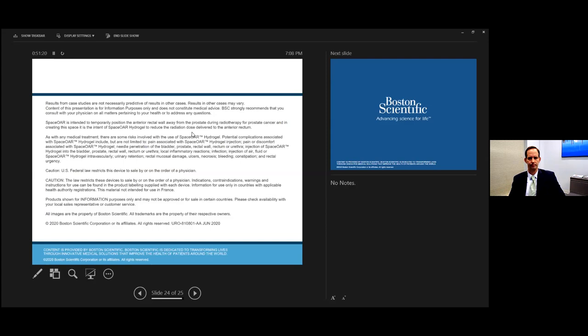There are a lot of questions about pre-existing conditions aside from prostate cancer that would decide whether or not a person would be a candidate for using the SpaceOar gel. Can you address that, please? Yeah, that's a good question. If there's been a previous rectal injury, a previous fistula, any kind of anatomic abnormality that might prevent it, those are things where we would probably steer clear of using it.